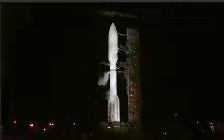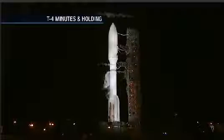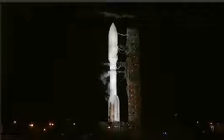This is Atlas Mission Control at T-minus 4 minutes and holding. We've just updated our planned liftoff time to 19 minutes past the hour, 7:19 p.m. Pacific time. That new T0 has been coordinated through the range, and the team is now planning towards that new liftoff time.